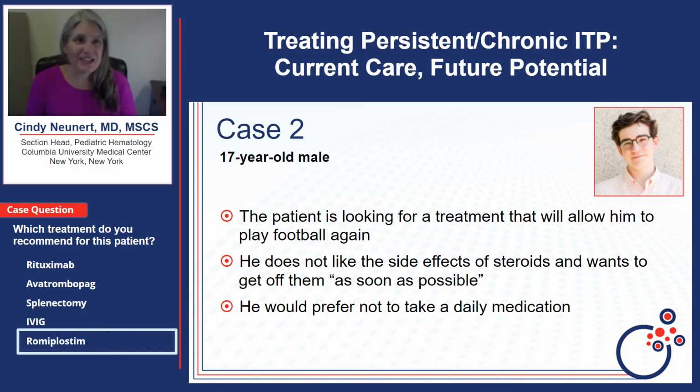This case highlights so many of the important things that we learn when we listen to what our patient's story is, and really start to apply that. So, we're looking for something that achieves his goals. Coming off steroids is important. IVIG is just going to give us a very transient response. We're not quite at the point, I think, of thinking about a splenectomy for him.